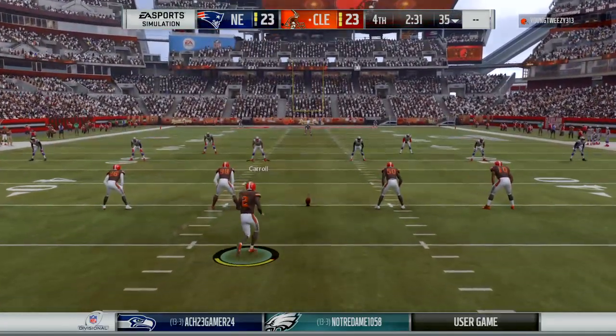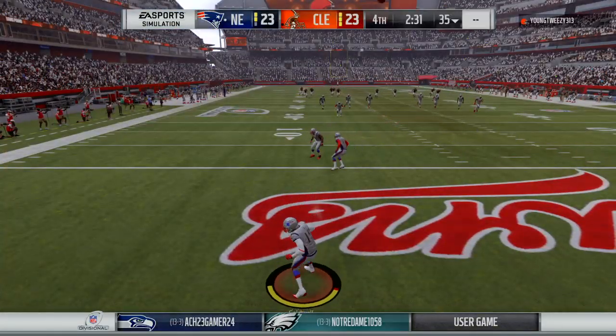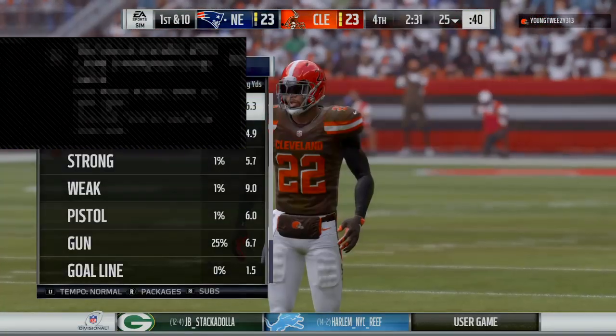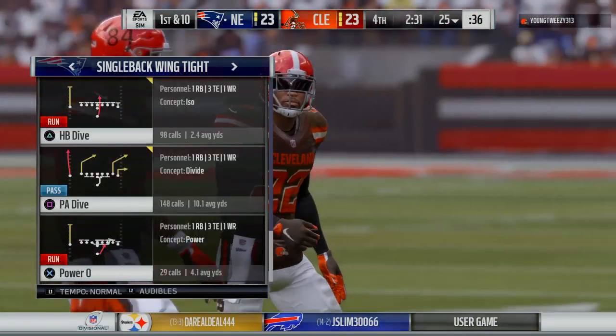Set to go now with the kickoff. These two teams all even again as we continue in this wild fourth quarter. And this will not be returnable. It's out of the back of the end zone for a touchback. Out comes the New England offense to see what they can do this time.